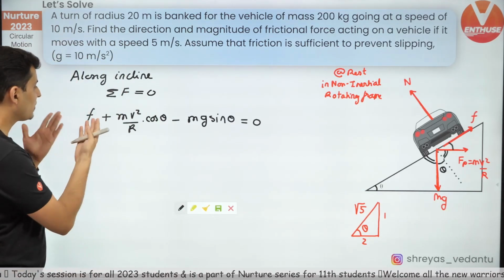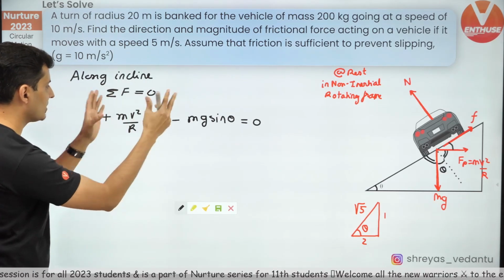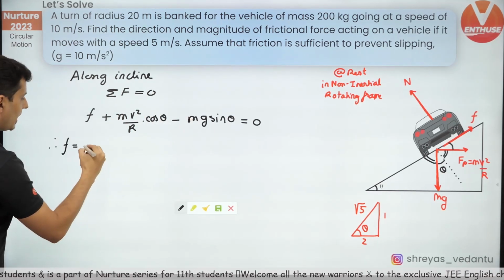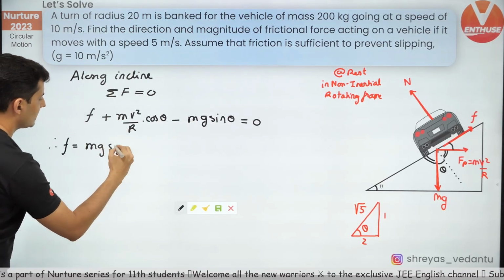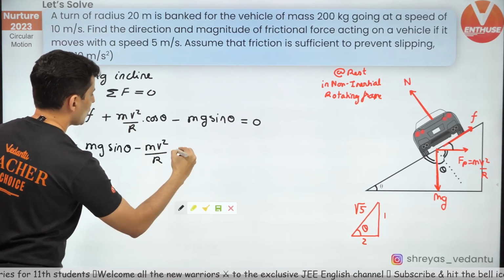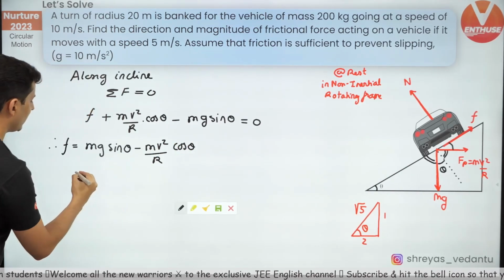So we need to find out F. I think I just need to substitute everything. So let's just do this. F will be mg sine theta minus mv square by r cos theta. Great. So what is m?